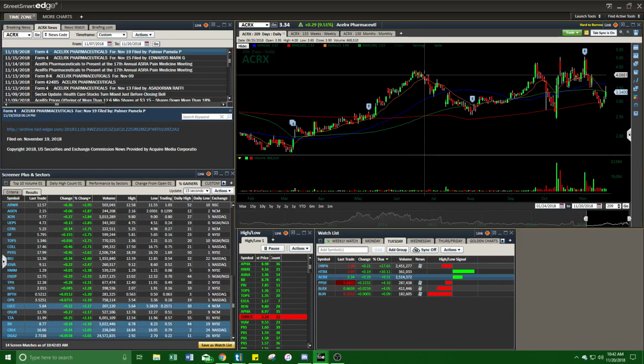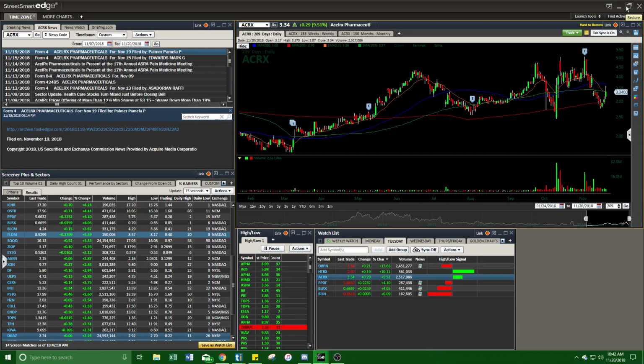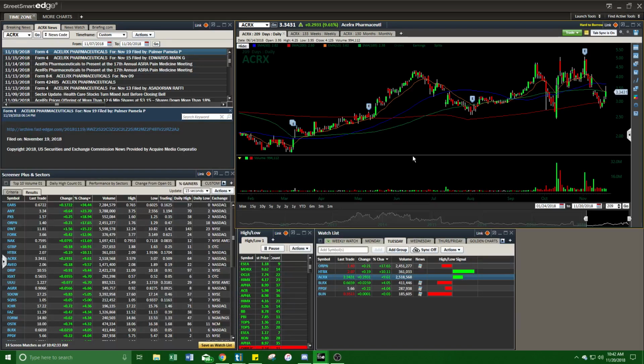Even when the market's dead, or not dead, I would say red, you're going to notice these stocks. Traders are compulsive gamblers. They need to trade every single day. They want to trade every single day. So when the overall market's red, you're going to see volume attack one particular stock.